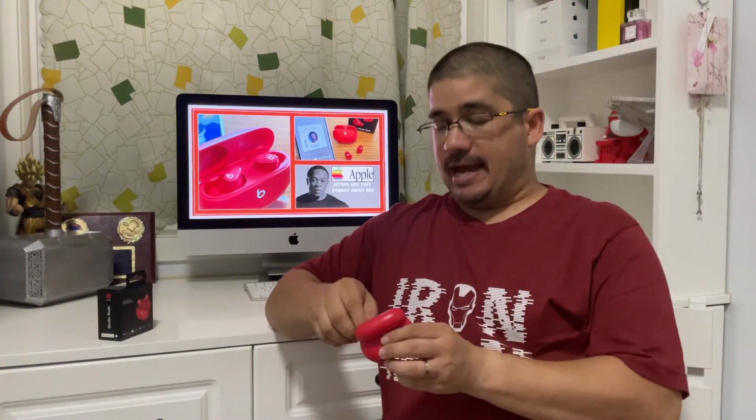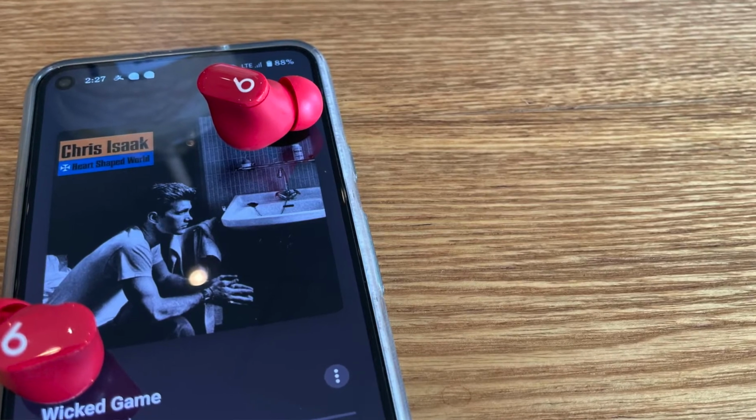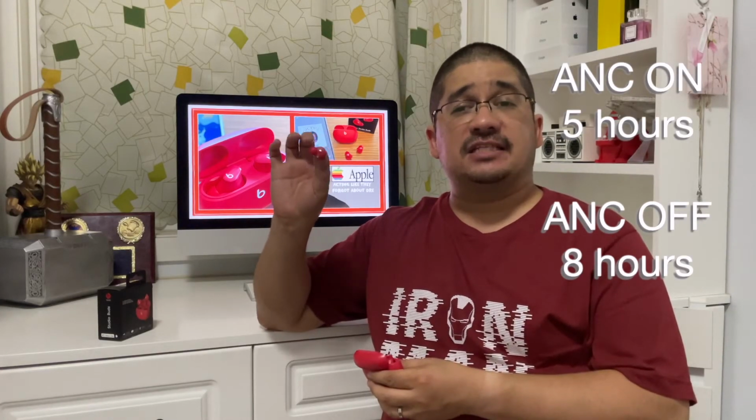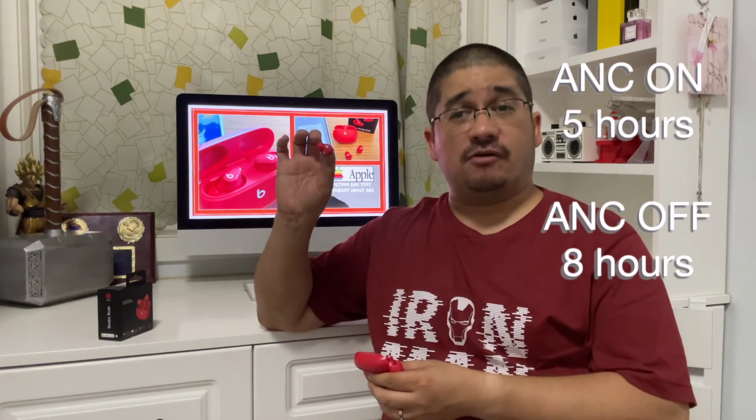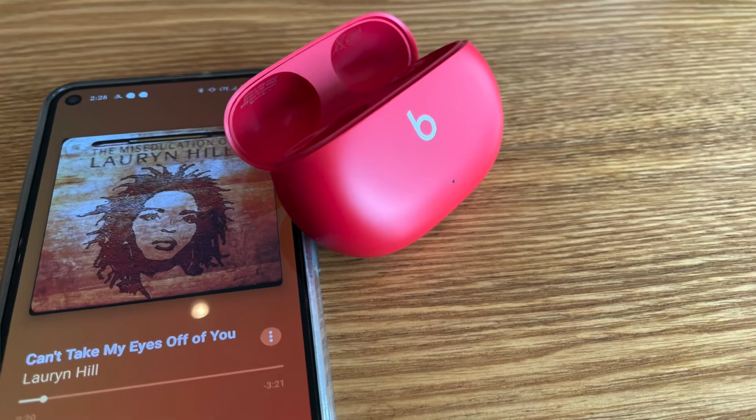All right, now let's talk about battery on the individual buds, okay? With the individual buds, if you have ANC on, you're going to get 5 hours. If you have ANC off, you're going to get 8 hours, okay? Now, the case itself, if you have ANC on, you're going to get 10 hours. If you have ANC off, you're going to get 16 hours extra, okay?